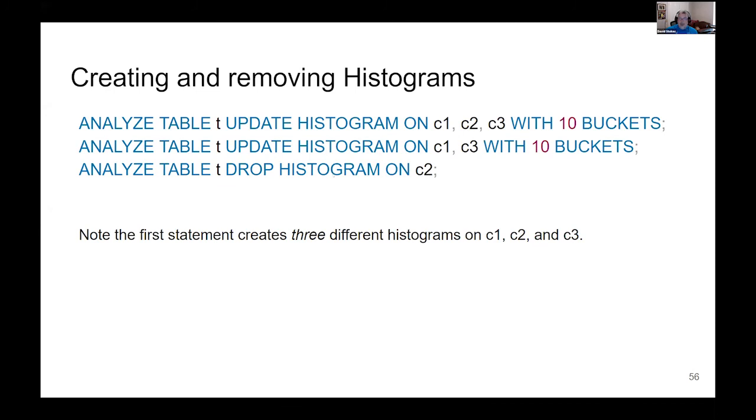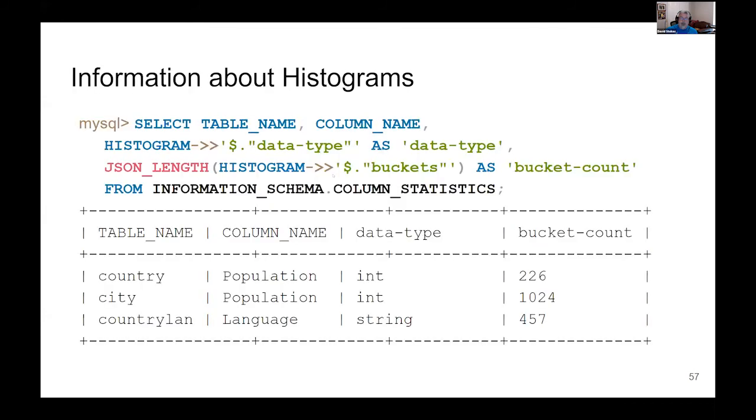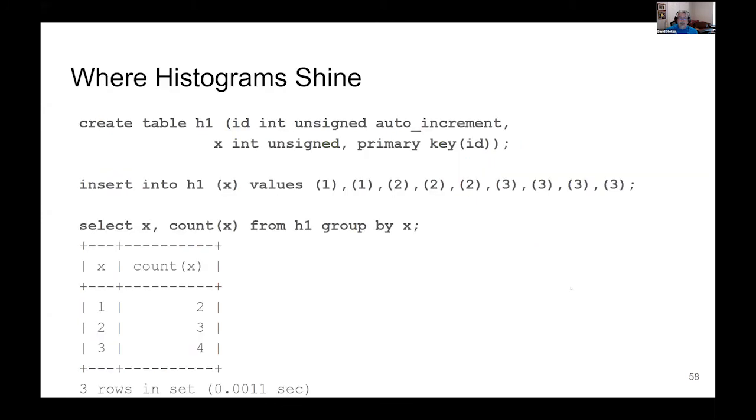Now, these are 3 different histograms with 3 different uses. You can get information from the histograms from the information schema. It can tell you the data type and the number of buckets that you're using. Now, here's an example of where histograms really shine. And you'll have to indulge me here. This is probably not the easiest explanation out there, but it does work.